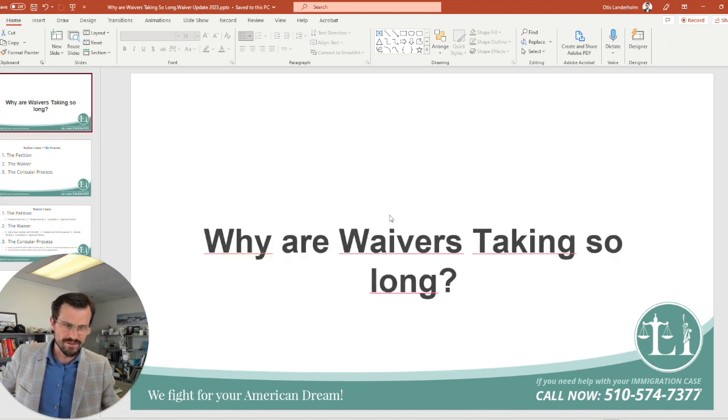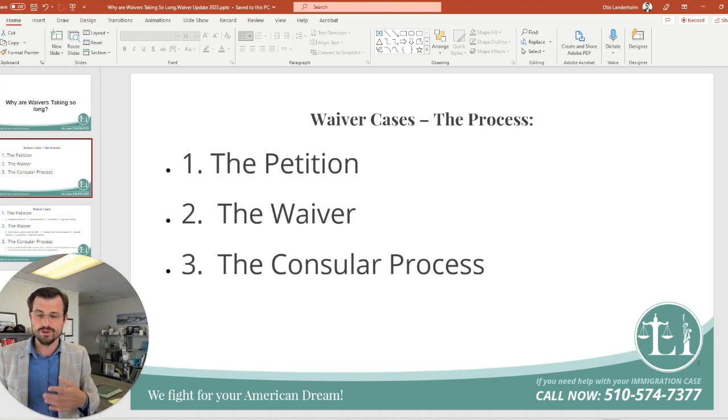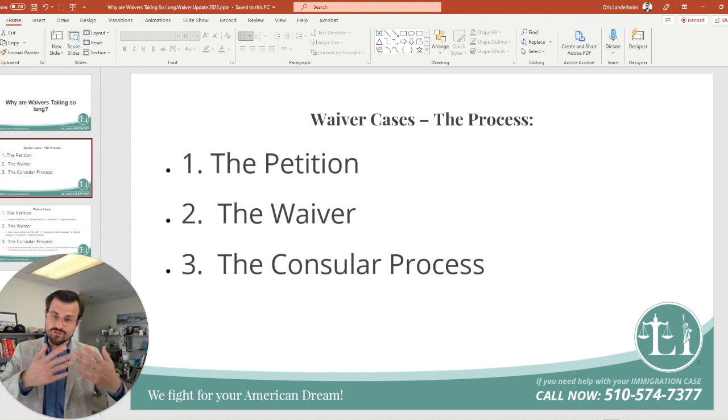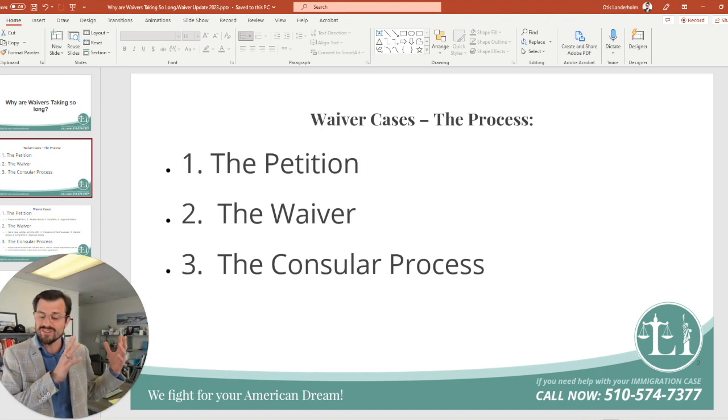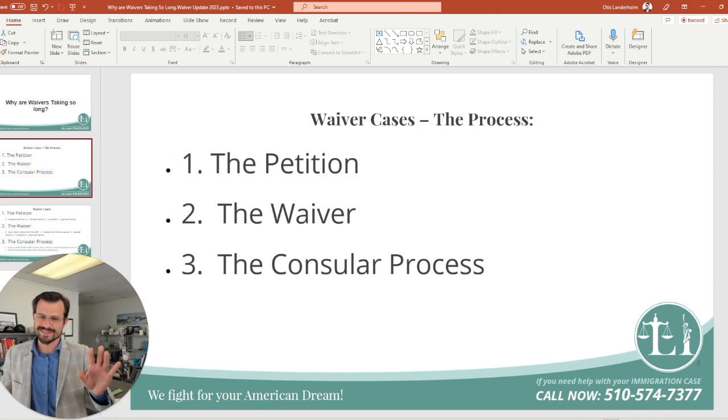These types of cases are a three-step process. Step number one is the petition. A U.S. citizen spouse, you love your spouse, your wife or your husband, you want to file a petition for them. That petition says two things. First, it says that you are a United States citizen. And second, it says that your husband, your wife, your spouse is your lawful spouse. That's all the petition says. I'll talk about the petition process and processing times in just a second.